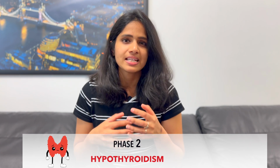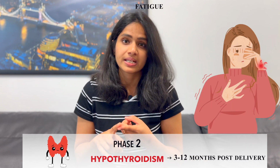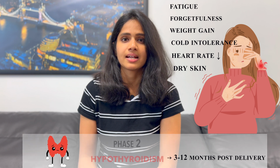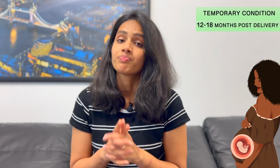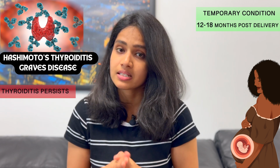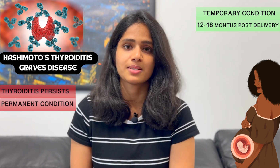This is usually seen around 3 to 12 months. Women experience symptoms like fatigue, forgetfulness, weight gain, feeling cold, or dry skin due to an underactive thyroid gland. For most women, postpartum thyroiditis resolves on its own within 12 to 18 months after delivery. However, in some cases, particularly if there is an underlying autoimmune thyroid abnormality, the condition may persist or may evolve into a chronic thyroid disorder requiring continuous treatment.